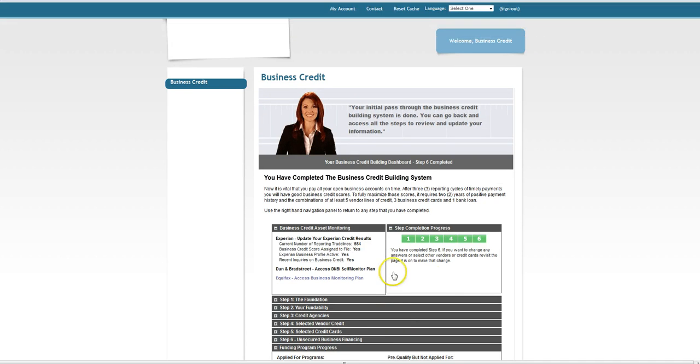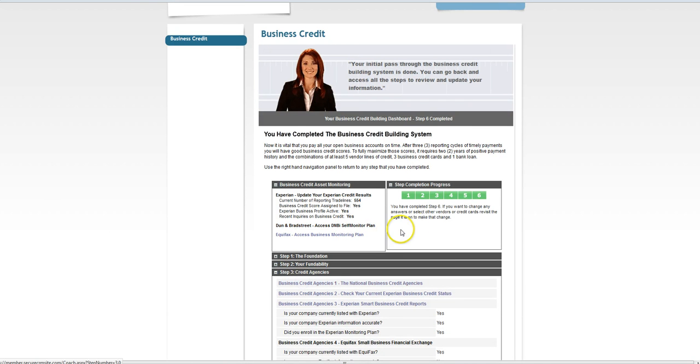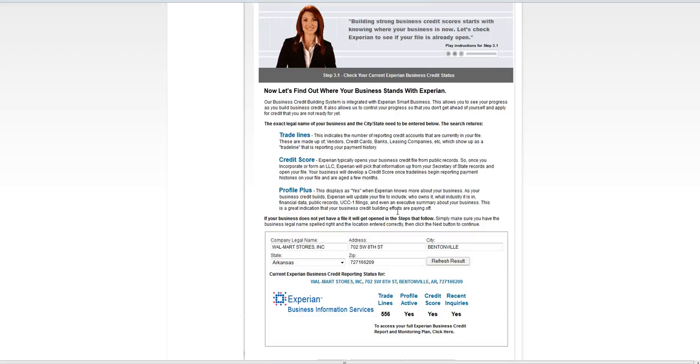Now, once you have your money, once we've put you in touch with credit lines and loans and advances and factoring, now we're going to help you start building a business credit profile and score. So through the system in step 3, you're going to actually come in and get set up with the business credit reporting agencies. Now the first thing we're going to do is help you get access to a free Experian Smart Business Credit Report. This is the only system in the world that offers you free access to credit monitoring like this.